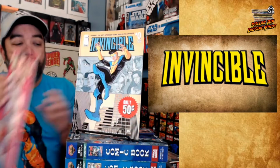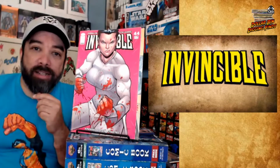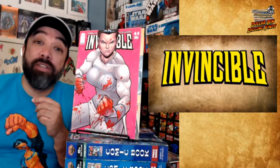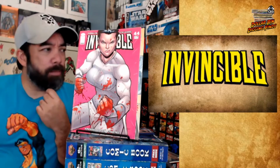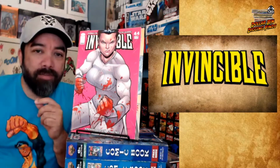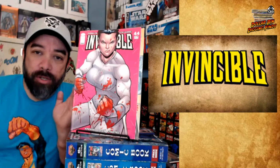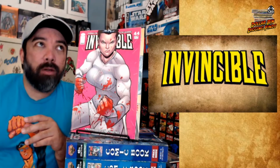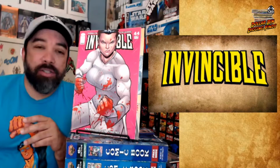But the book that caught my eye was this one, 44. This pink cover just stared at me at the front of the box, and I was like, "Hold on, I don't have this book. I did not have this book as part of my run that I could find." Actually, I might have to stand corrected. I might already have this book, but I'm not positive. I got to look at my Invincible box because I don't have the full run of Invincible, and I know there's plenty of holes, especially in that 75 to like 120 range. It's a good gap where I just wasn't picking it up.